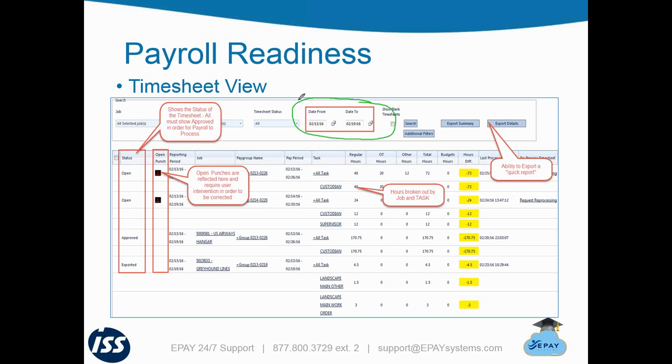And once you select those specific dates, here in the middle of the screen, and it's kind of blocked out by one of my captions here, you're going to see a listing of all the jobs, all the job timesheets for that date range. So kind of in here you'll see U.S. Airways Hangar, you also have Greyhound Lines. These are jobs that I have access to seeing as a submitter.